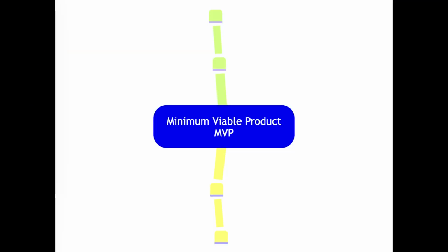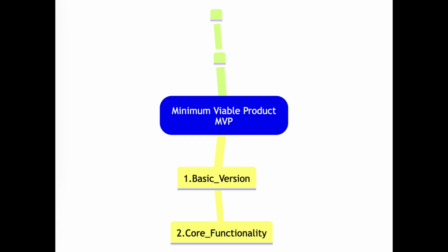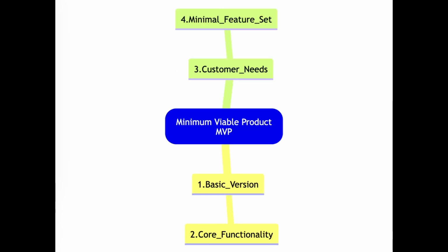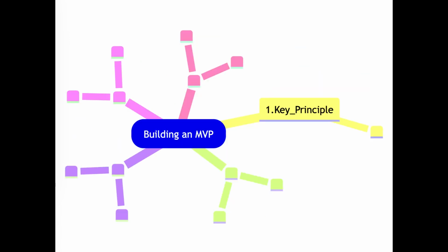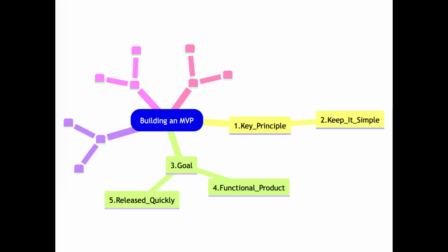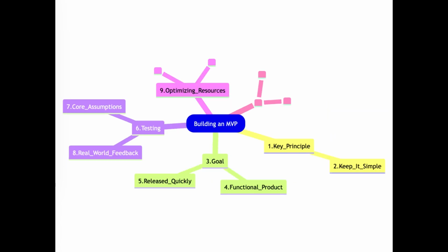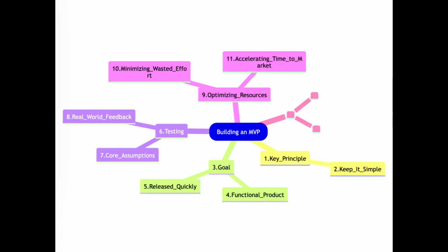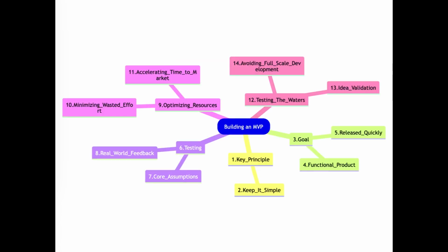A minimum viable product, or MVP, is essentially the most basic version of a software product, stripped down to its core functionality. It's designed to address the most pressing customer needs with a minimal feature set. When embarking on the journey of building an MVP, remember this key principle. Keep it simple. The goal is to create a product that's functional enough to be released quickly, allowing you to test your core assumptions and gather real-world user feedback. This approach optimizes resource allocation, minimizing wasted effort and accelerating the time to market. Essentially, you're testing the waters with your idea without diving headfirst into a full-scale development project.